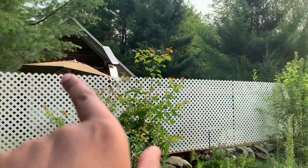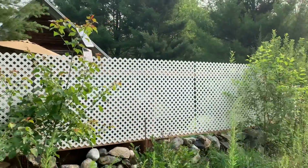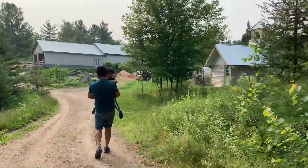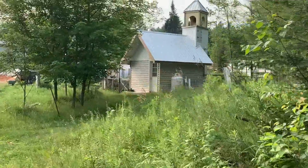These are tiny houses for people to stay, but for a limited number of people, say 4 to 5 people. So they do have individual houses as such as well.